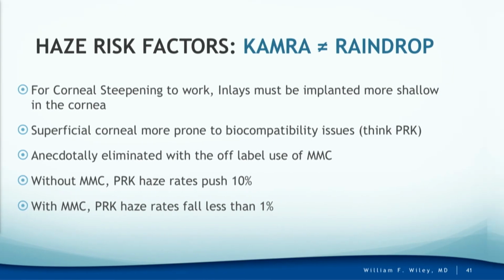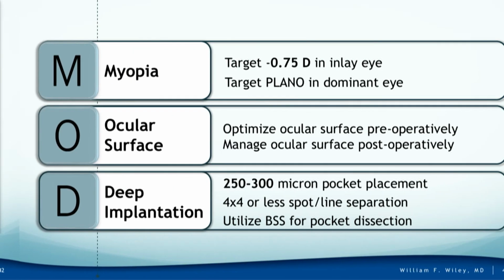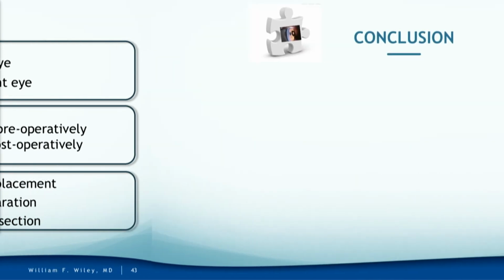Like I discussed, haze really is more of a concern if you're going superficial. In our practice, we did see a lot of haze with Raindrop. We removed 8 of those out of 15, 40%, secondary to haze. With Kamra, we've removed only 6 out of over 400 now, and only 2 secondary to haze. So really, if it's implanted properly, you're not going to have a haze concern.